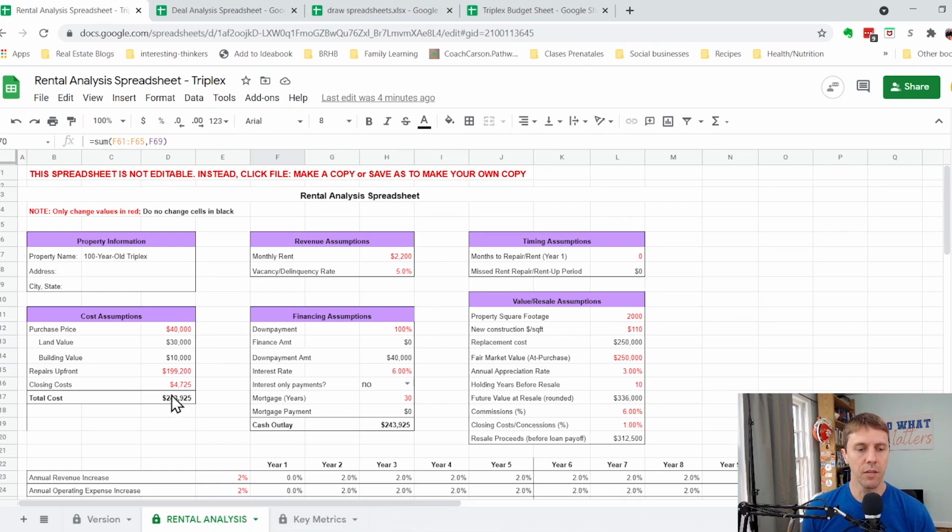So what I do here, everything you see in the red cells where the text is in red, those are assumptions that I need to fill in. So for example, $40,000 purchase price, $199,200, you'll remember that's the repair cost. And then my closing costs, and I also put holding costs in there as well, $47,225. So that total number, $243,925, was our total cash out of pocket.